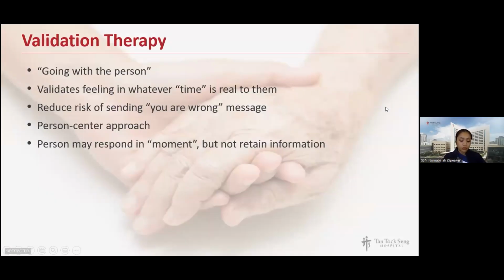Okay, so from the video, you can see dad was having delusion or hallucination about late mom, and then daughter instantly shut him out. Try to avoid doing this, and instead try to go with the person. Avoid sending a "you are wrong" message, and validate their feelings in whatever time is real to them. So when this situation happens, try to focus more on the person instead of the situation. A person with dementia may respond in the moment, but is unable to retain information.